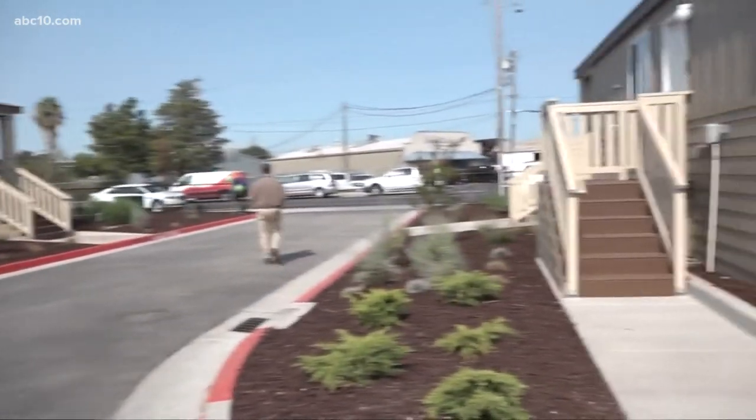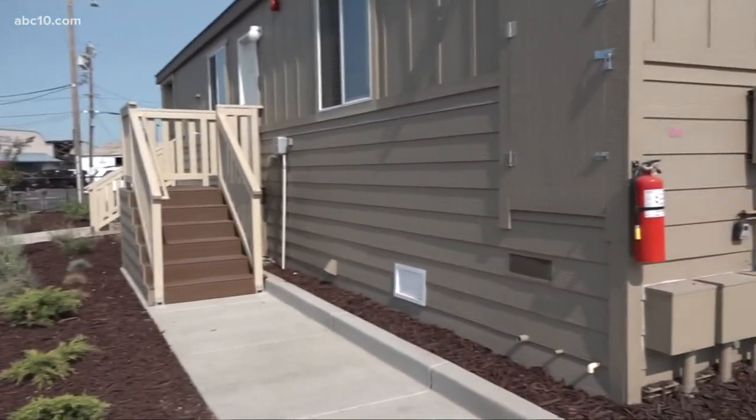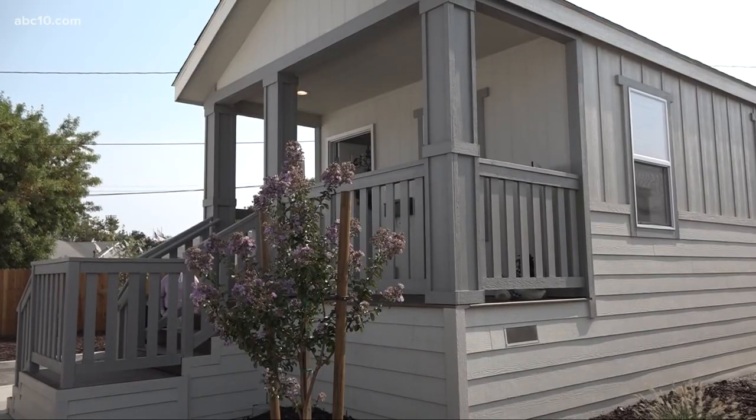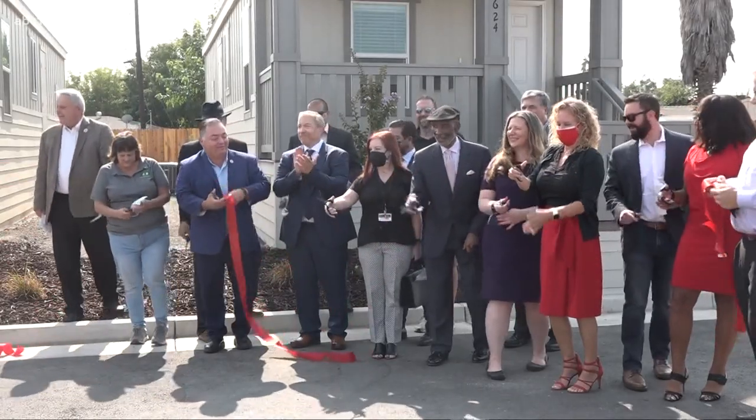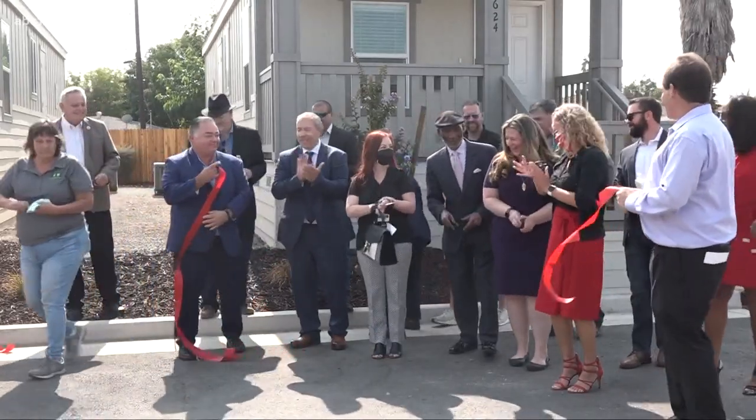The $4 million project used state emergency homeless aid money and funding from the city of Stockton. Homeless advocates say it's their collaboration that could be a blueprint for other communities. Development capacity at my agency, we have case management and others, we have rental support. I mean, it's the partnership that really makes this work.